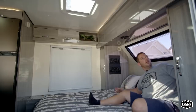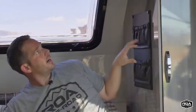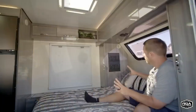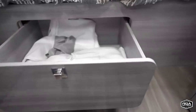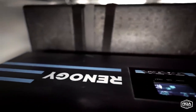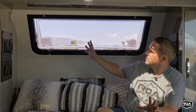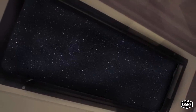I also love these little storage areas. I put my books here, put my glasses hanging here at night, and there are also lamps back here, so you can have some reading lamps, and a very, very comfortable area. There is a little drawer under the bed, but the rest of it is mostly components, utility. You have your furnace, your water heater, your air conditioning unit under there. One thing that I love is this window up here. We were sleeping here at night and just looking up into the sky and enjoying the stars.